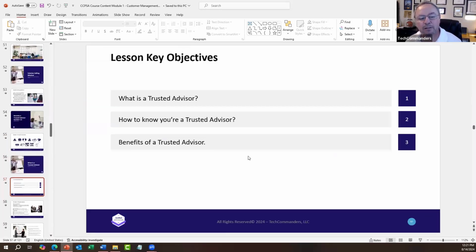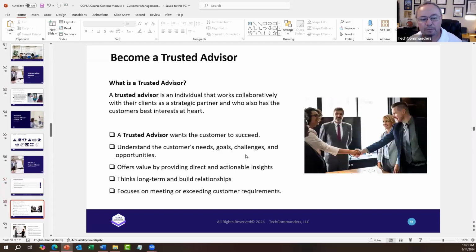Okay, so what exactly is a trusted advisor, and why is it so important? Well, when you go into a customer engagement, you want to establish some kind of authority in the sense that you're not really a boss, you're really the go-to person to solve problems. That's what you really want to come off as, and that's really a trusted advisor. You want to be collaborative. You want to be that strategic partner, which is really the way it's put here.